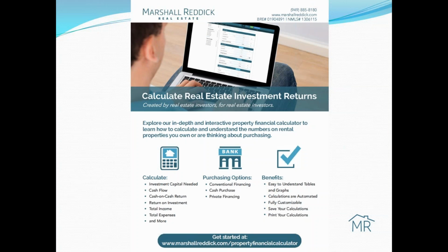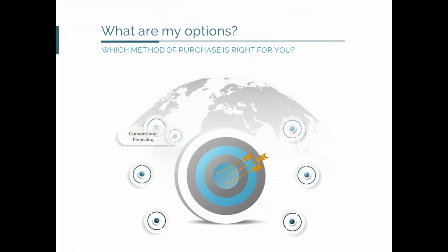Another really cool thing with this calculator is we have multiple options for you when evaluating it. What I mean by that is, how are you going to be purchasing the real estate? It's going to most of the time be defaulted to conventional financing, but you also have the options to do cash purchasing and or private financing. So I highly recommend you looking on and playing with this calculator. And again, if you need help finding it, I will certainly point you in the right direction.